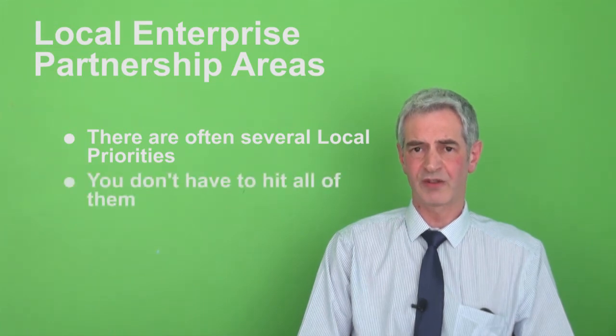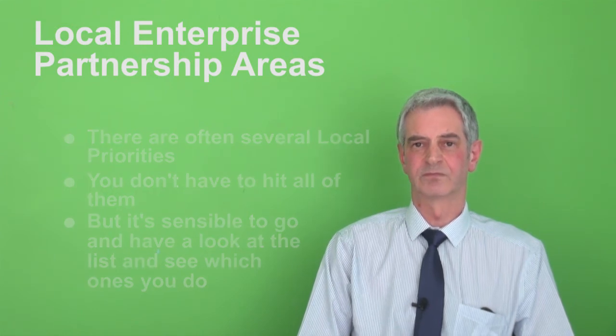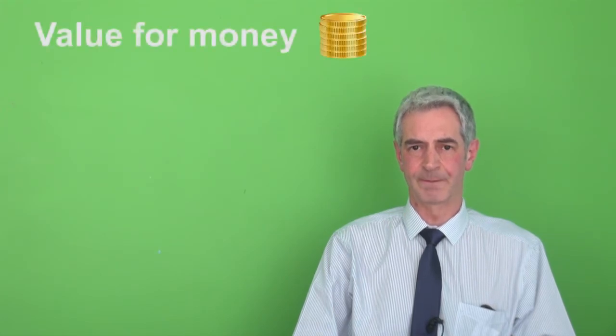You don't have to hit all of them, but it's sensible to go and have a look at the list and see which ones you do. Again, the more local priorities that your project will meet, the more likely it is that your application will be successful. When we're assessing your full application, one of the things that we're looking at is value for money.